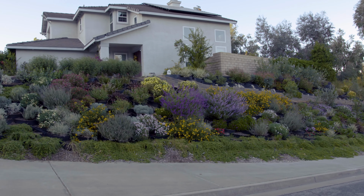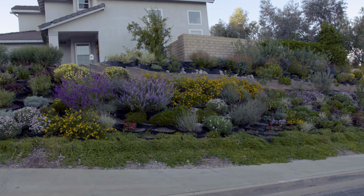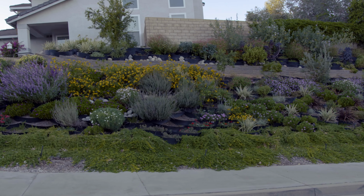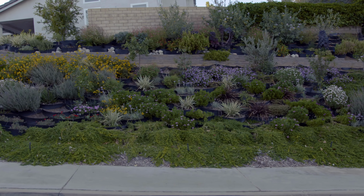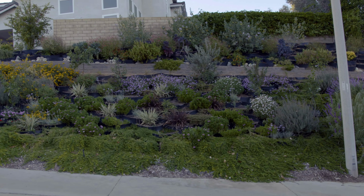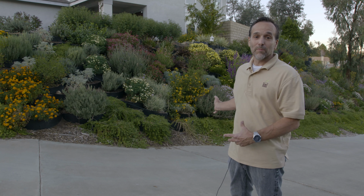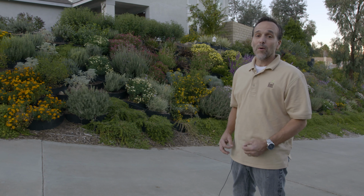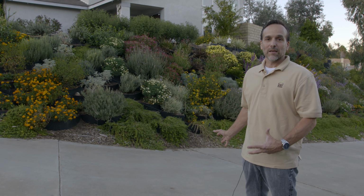The roots have really dug in deep, and this hillside is no longer vulnerable to the constant erosion that was there before. It readily holds water and will easily sustain these plants for a long time to come. Not only has it stopped the erosion, but it's really quite beautiful to look at as well. This particular hillside gets a lot of compliments.